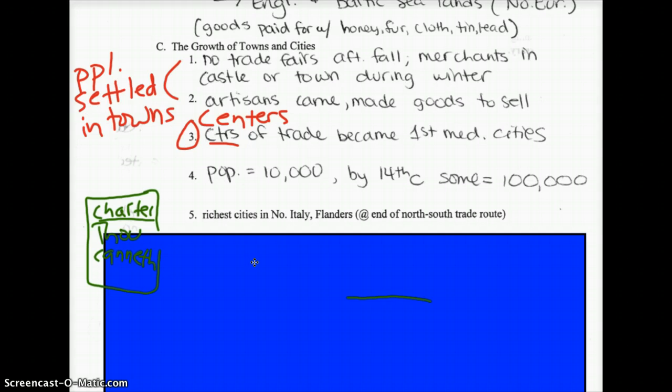The cities that were at each end of the trade route in the north and south, they were the richest, probably because they had the most trade going in and out of them. All right, so you've got this town, then what?